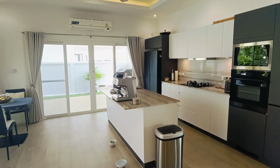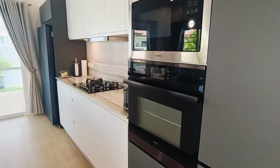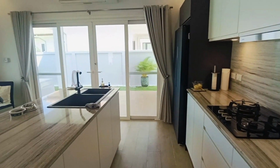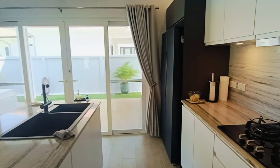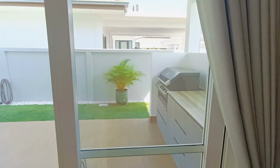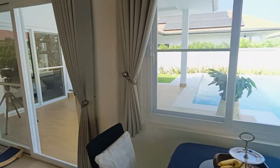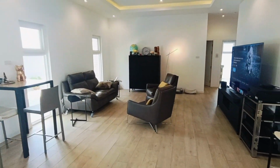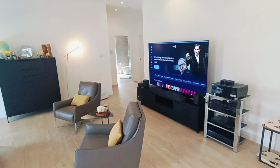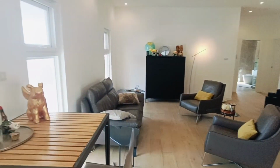Okay, so finally looking inside. Kitchen by Quick Danish Kitchens in Hua Hin. A few upgrades and top of the range equipment all the way. Double door fridge freezer, easy access to outside. Open plan living. Okay, big 85-inch TV and hi-fi system over there. To my left is the entrance foyer with storage.